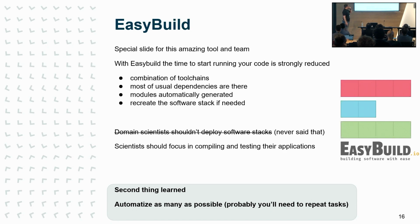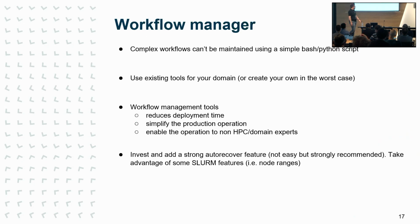And also, I never said this before, but domain scientists should not deploy software stacks. This should be done by sysadmins, and then we deliver the software stack, and they work with their model, compiling and so on. But I think it's the way to do it to get the best performance in the machine. Then, very important, a workflow manager.